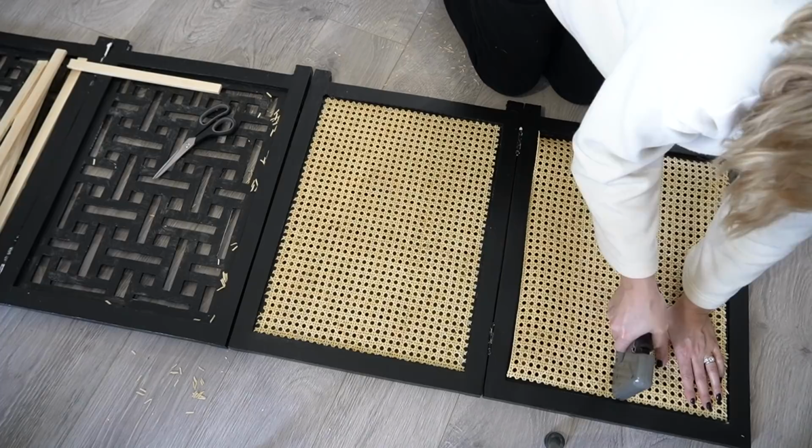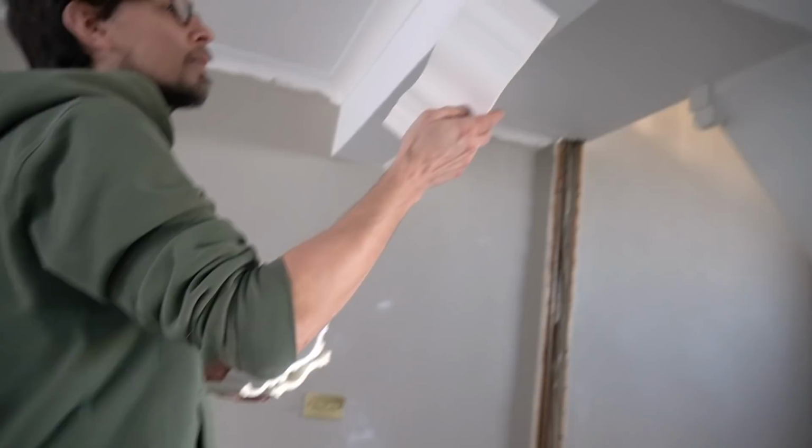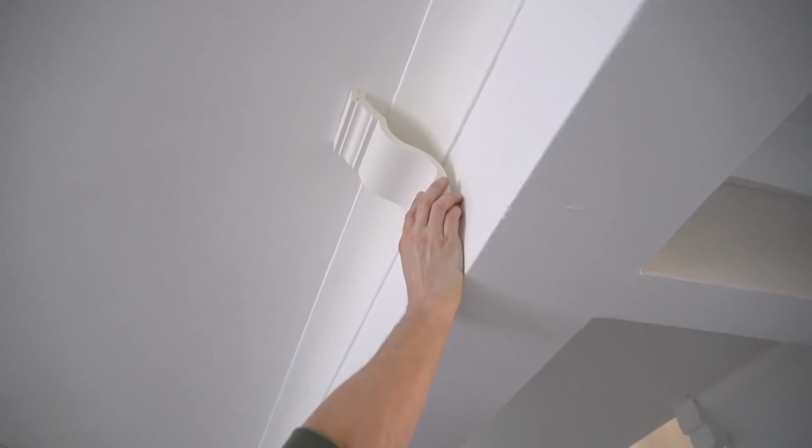Right, now the doggy gate is done, we've received some other samples of the coving, so we're going to just prop them up and see what they look like. Yeah, it's too small, I think. So we've got a couple of much bigger ones. Is that one of the bigger ones? That's the biggest.